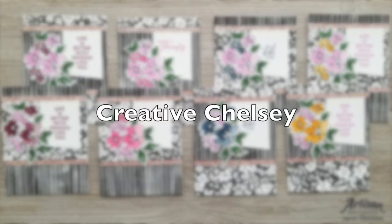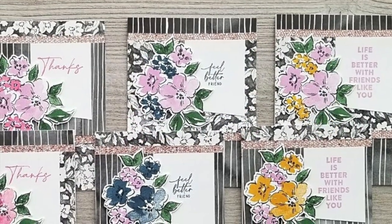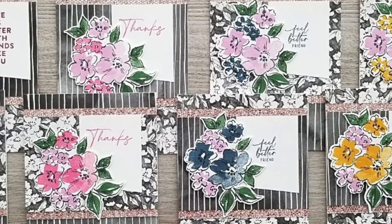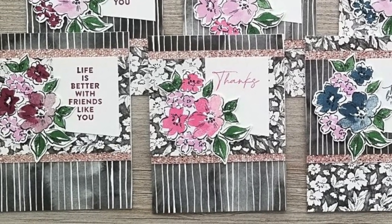Next up is Creative Chelsea. She used some black and white papers for her backgrounds and then added a pop of color with her stamped and colored images. She also shows on her video how she colored the glitter paper in the background to better match the colors on her card.